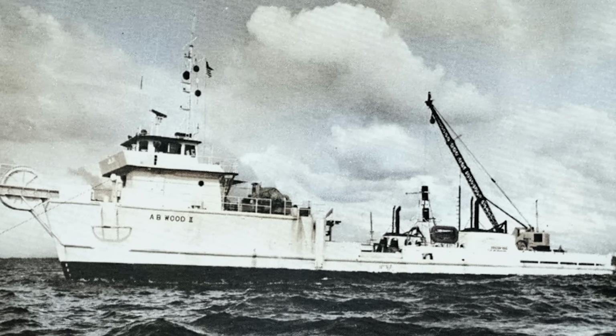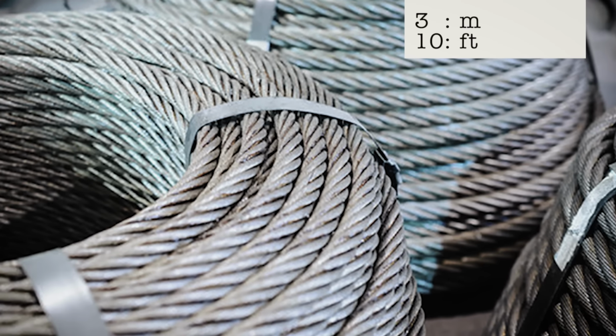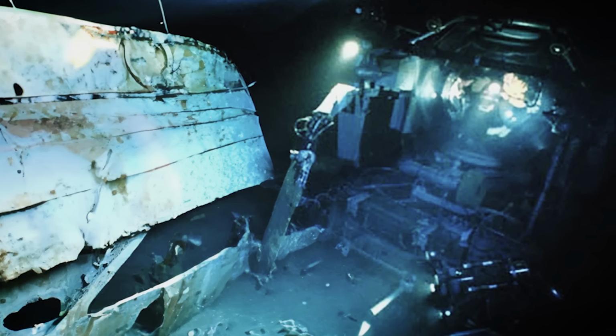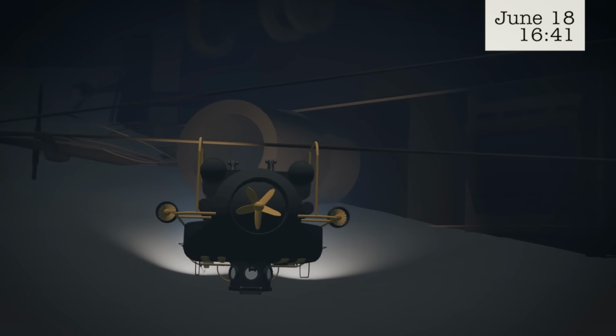They bring the ROV back up to the surface, attach a 4-pronged grapnel to it with a 3-meter length of steel cable, and lower it back down. With the camera's guidance, they manage to attach 1 hook of the grapnel onto the Sea Link. Menzies sees the hook go in and reports this back to the surface at 16:41.